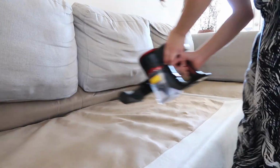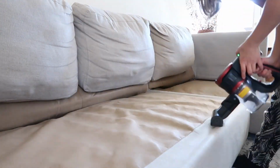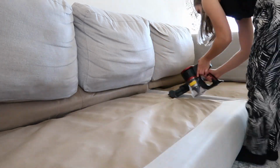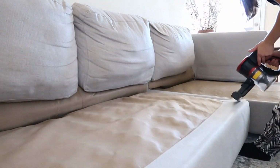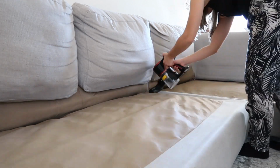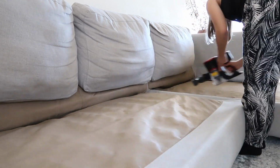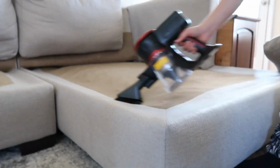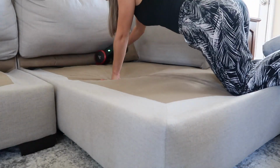I decided to remove the couch cushions and vacuum under there because the new vacuum that I got has the little vacuum adjuster to kind of clean the small areas. Surprisingly, it wasn't that dirty. It usually is very messy under there, but it was not bad at all. I still went through it because I've already removed the cushions.